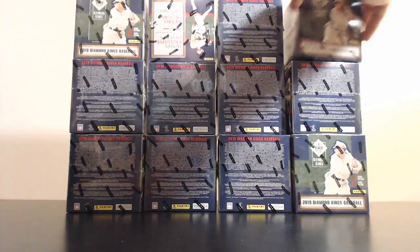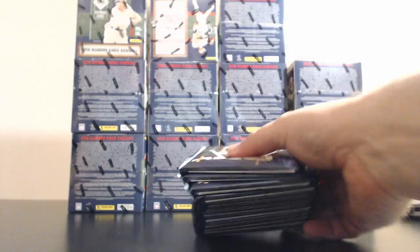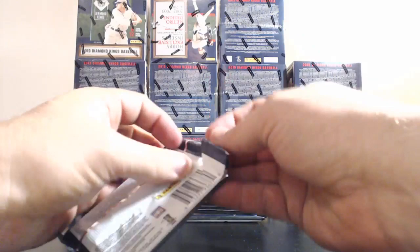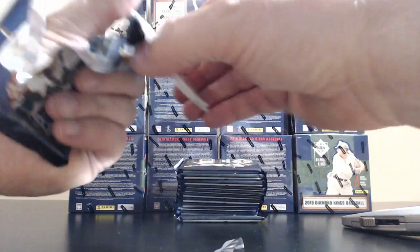All right, last night, I don't know if any of you guys were on last night, but we pulled one hell of a Cunha. Oh, yes. Insert auto numbered to 10 autograph. It was awesome. And also we pulled a John Smoltz autograph in back-to-back cases. I'm kind of shocked about that.